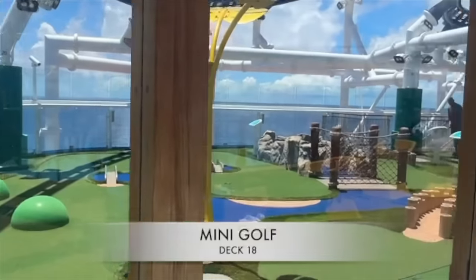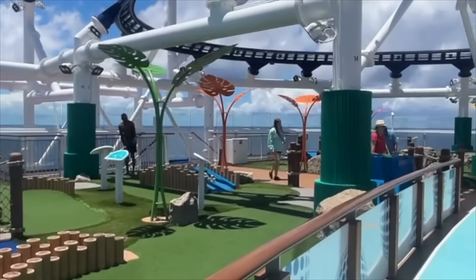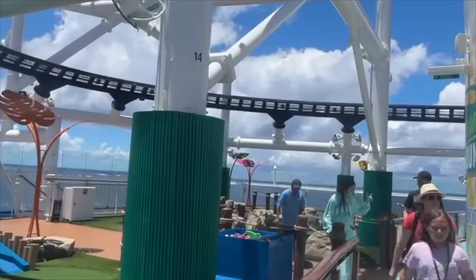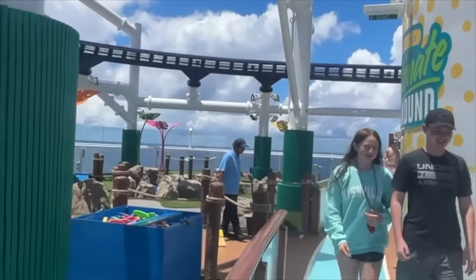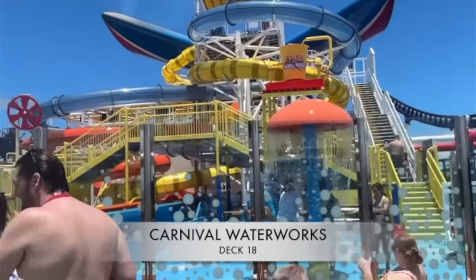Here is the mini golf course. It's in the very back of the ship. As you can see, there's the roller coaster track. Is this the big one? And this is the waterfall. I want that.